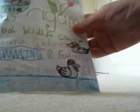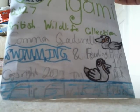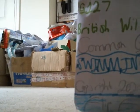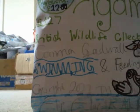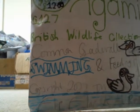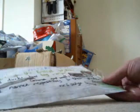This is a Flip Lover Origami British Royal Collection Common Gadwall Swimming and Feeding Flock 12 Pack. In fact, I've actually made a similar product before, back in Generation 123, if I remember. Oh yes, it was Generation 123, but this one's a little bit cheaper, at £1, much cheaper than the other product that I did, which was £13. So if I remember back then, when I did the Wintering Flock of Gadwall, I have to say, this one here is going to be quite a different design.